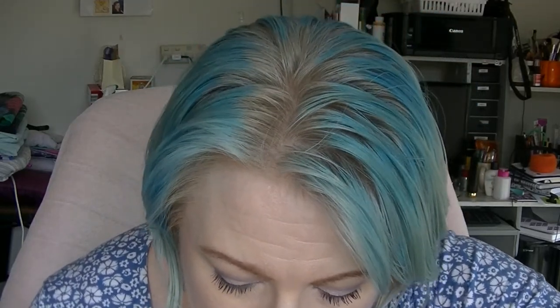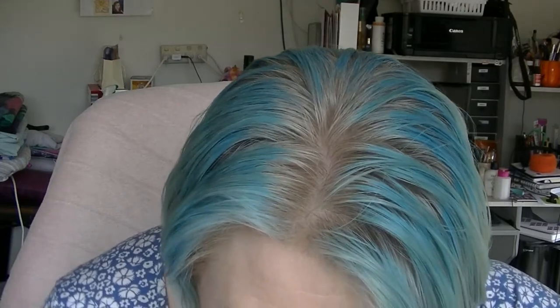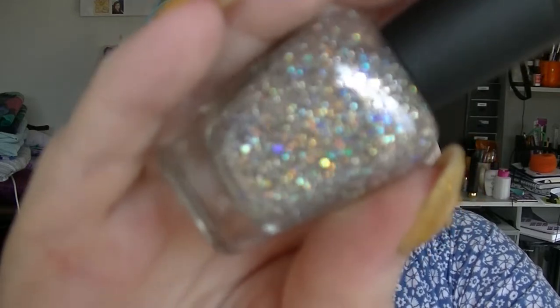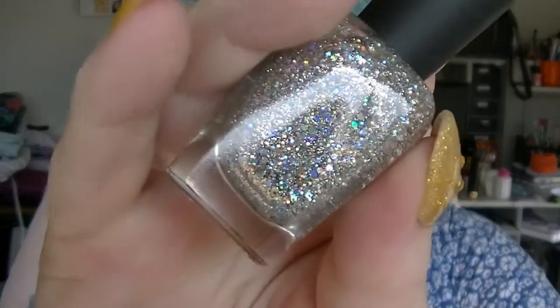So the Zoya polishes. Oh wow. Hey, I only picked like two that I mentioned, and they were both ones that you can't get. Okay, she sent me Cosmo, clearly, because it's a silver holographic. See, this shows that people pay attention to you, when they send you something simply because they know that it's something that you really like. And that means a lot.